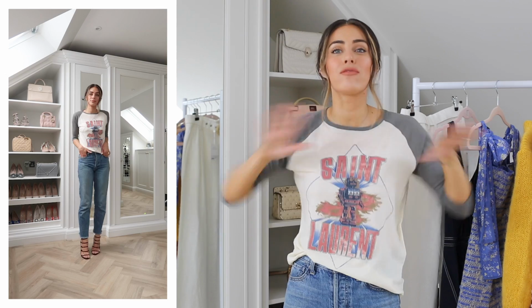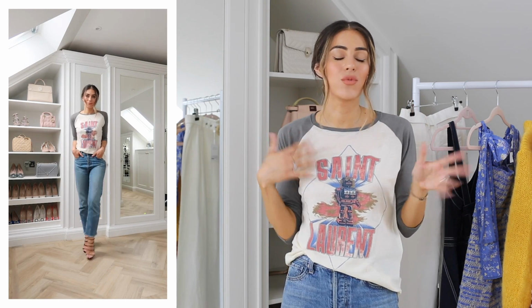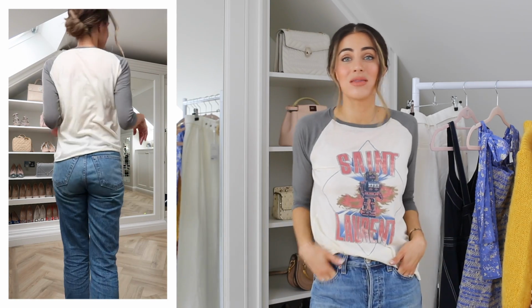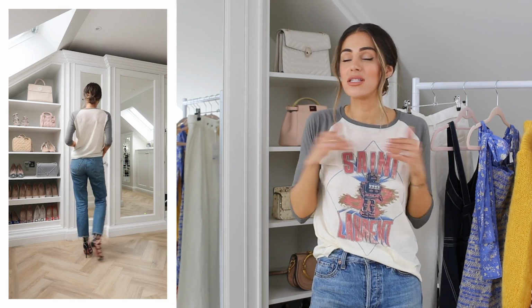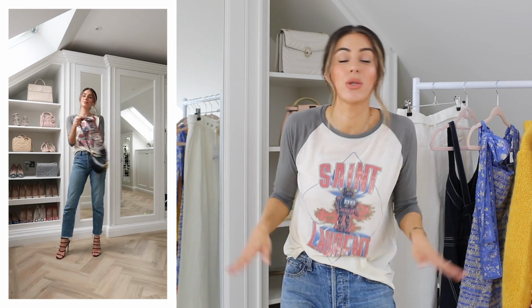I feel like it's just such a different feel, and it's so easy to wear, and you can wear it during the daytime with a pair of heels and not feel too dressed up. So again, I have just stuck it with my Redone jeans. These are a great vintage pair of jeans. They are expensive, but they're really good to pair lots of different types of tops with. They go with trainers and they go with heels, and they're really versatile. So I really like these.